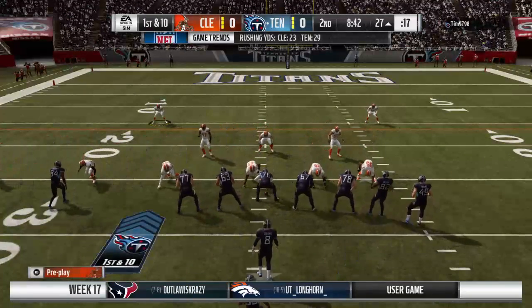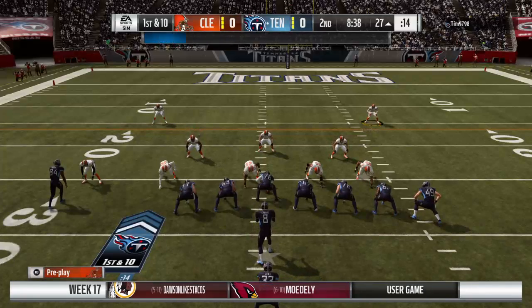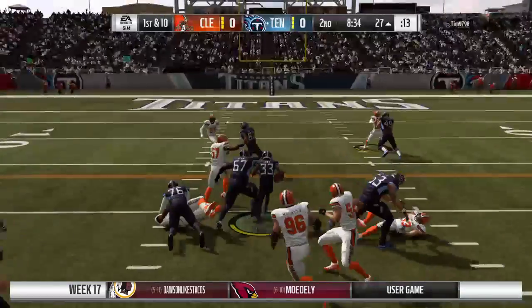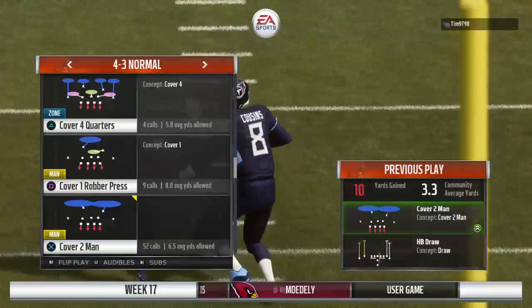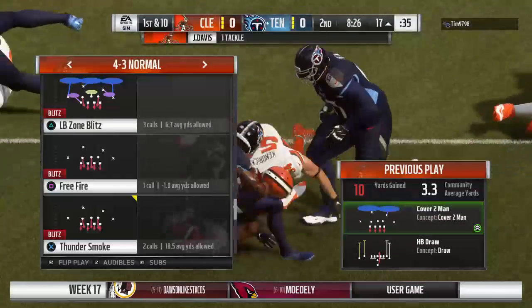Now from all the way down inside the 30, here's 1st and 10. Now they'll run with Lewis. And inside the 20 before he's brought down. That's a first down pickup for Tennessee on a gain of 10. His first carry of their second drive, pretty solid.